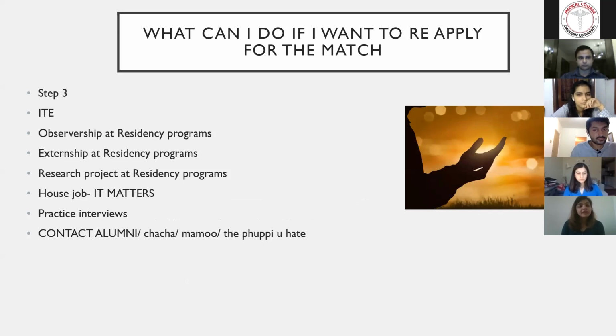But if you do really decide to apply for the match again, and you obviously want to step up your game now, what are the things that you can do? One thing that works really well is Step 3. It increases the number of interviews that you get. It also creates a good impression. If you have a low Step 1 or a low Step 2 CK score, a good Step 3 score will boost your profile. The second thing that has never been talked about is an in-training exam.